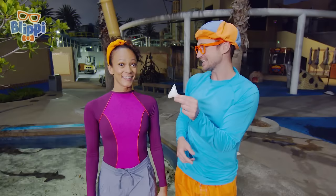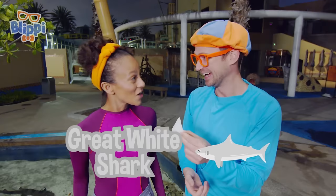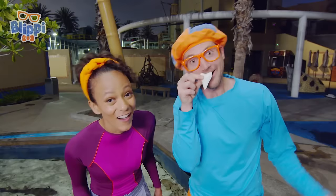It's one tooth, and it comes from a shark that's really big. It's a really great shark. Oh, the great white shark, Blippi? Yeah. Whoa, look how big that tooth is. Oh, hello. Chomp, chomp, chomp, chomp. So silly. Wow. So, Mika, we can actually touch these sharks.